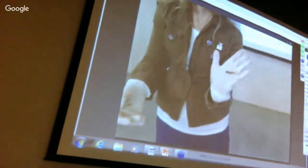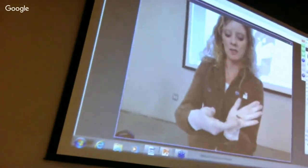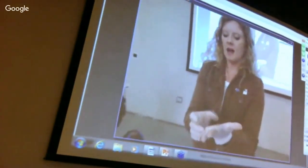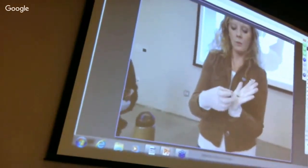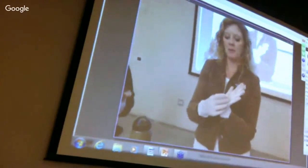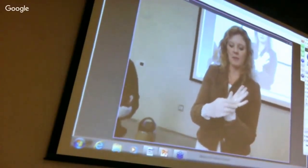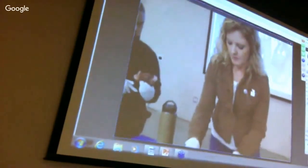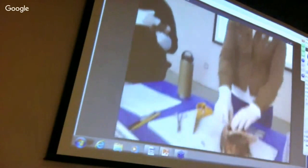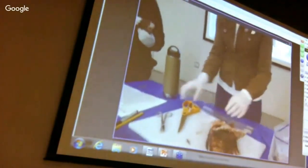So what we do when we can identify them just visually, we'll take the size, and when we can't identify them, then we will put them in a sample vial for genetic testing to try to figure out what's in the stomach based on DNA analysis. So that's it, you guys. You now know how to dissect the lionfish. It's pretty cool.